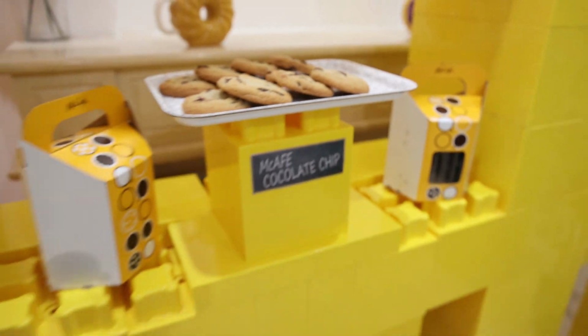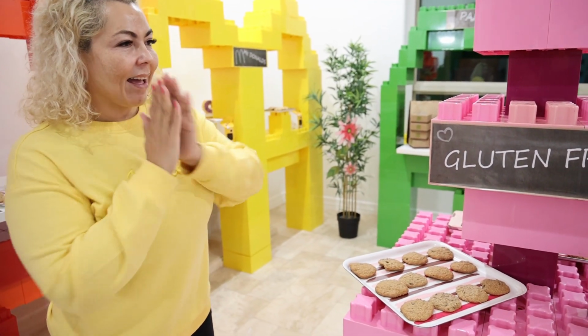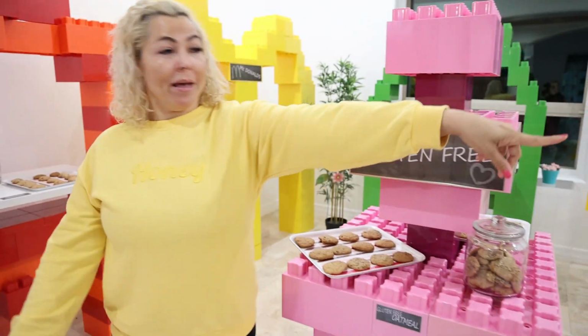Yeah, we got Panera over here. We got McDonald's over here. We got McCafe chocolate chip and oatmeal. Let's go. You know what I'm saying? Yes. We got gluten free, the one you like. Oh my gosh, are we missing something? Oh, milk. Our milk.